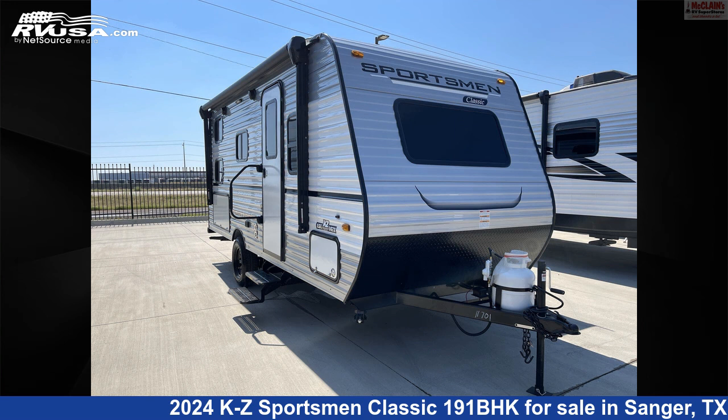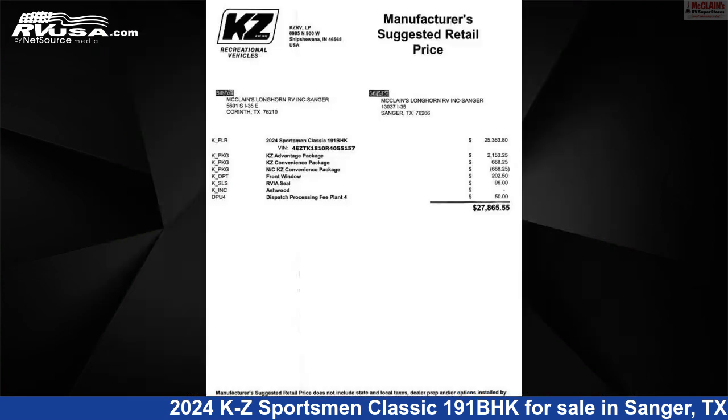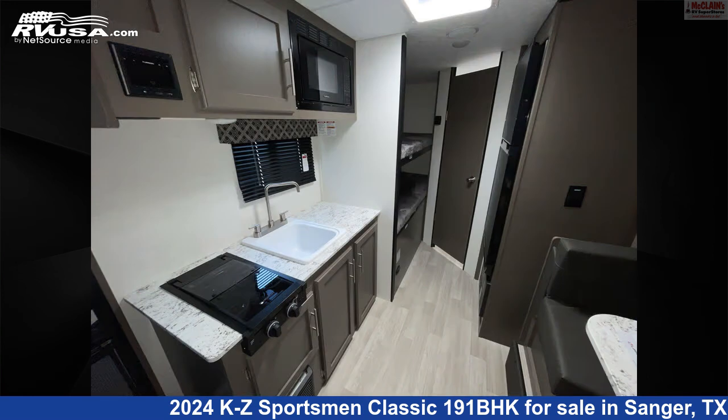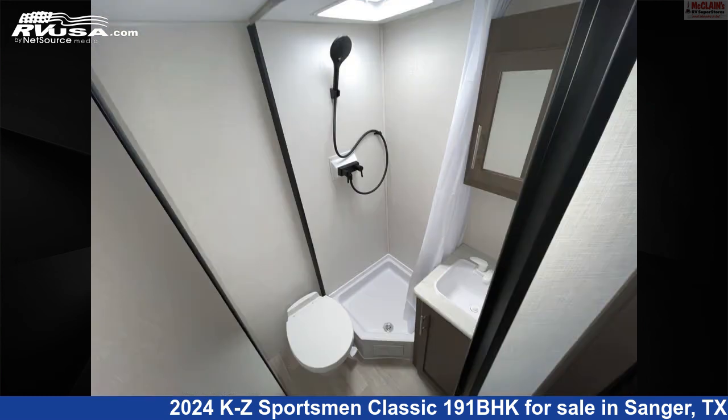This 2024 K-Z Sportsmen Classic 191 BHK is a travel trailer RV. It is located in Sanger, Texas, 76266 and is offered for sale by McClain's Longhorn RV. Click the link in the video description to visit RVUSA.com and see more photos as well as the current price.